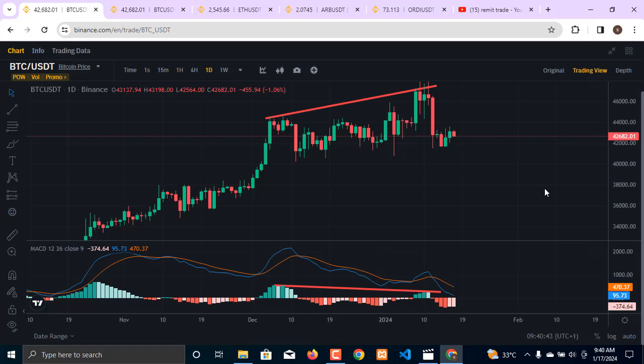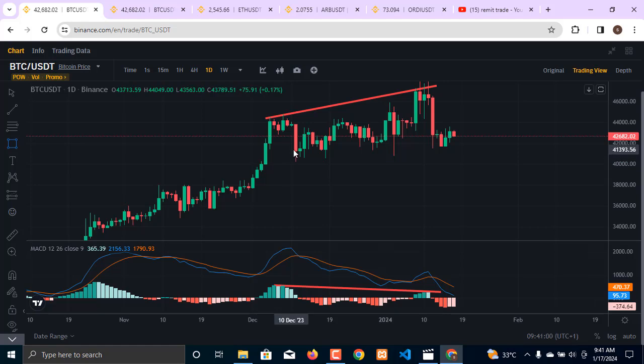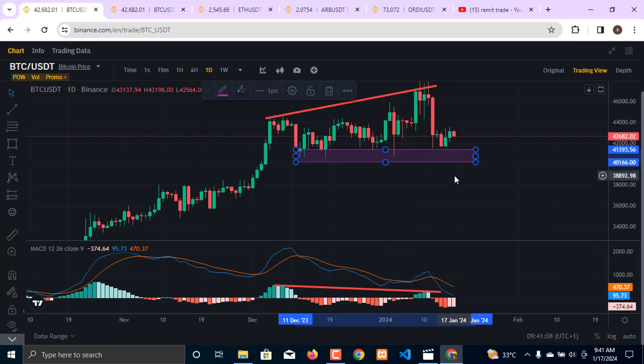Very importantly, on the Bitcoin 1 day chart, this very area is an important level of support, and the market has been in this very region for some time now. So a very important level that I talked about you need to watch is this very area of support, because a breakout from this very point is going to send the market to the downside, and that is what I'll be talking about in today's video.